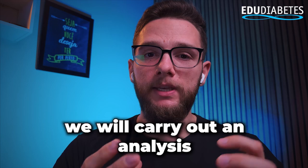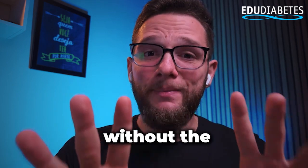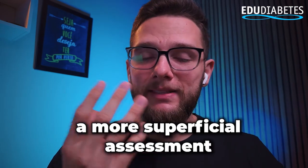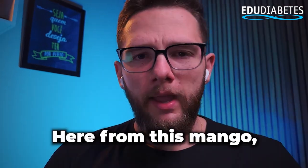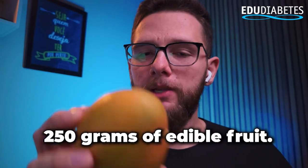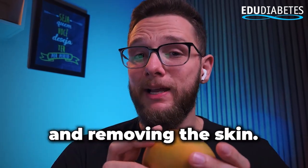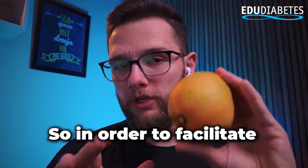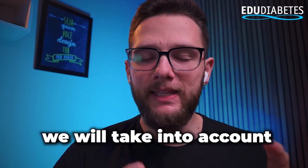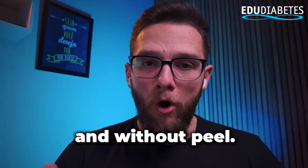So, initially we will carry out an analysis of 100 grams of the fruit itself, without the presence of the skin and without the presence of the seed, carrying out a more superficial assessment regarding this quantity here. From this mango, I believe we will have around 250 grams of edible fruit, removing the seeds and removing the skin. So, in order to facilitate your understanding of the nutritional table, we will take into account 100 grams of edible Palmer mango, without seeds and without peel.